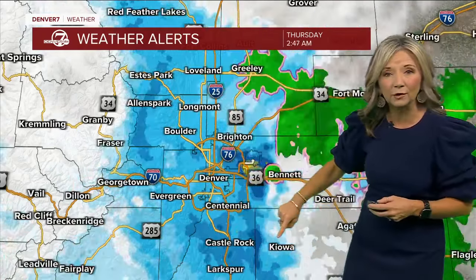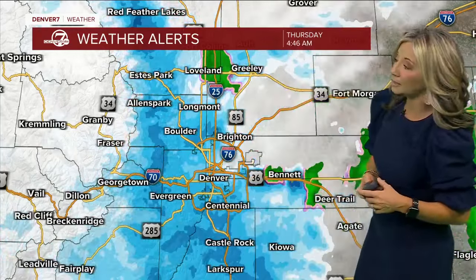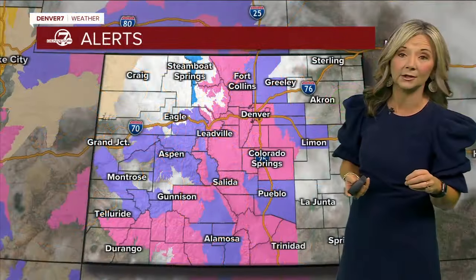So some heavier snow falling as we speak down near Castle Rock, up along C470. As you get closer to Evergreen, Conifer, up there along Evergreen Parkway, some heavy snow. And again, a lot of this starting off yesterday as rain. So we knew it was going to be that heavy, wet snow, typically is here this time of year.